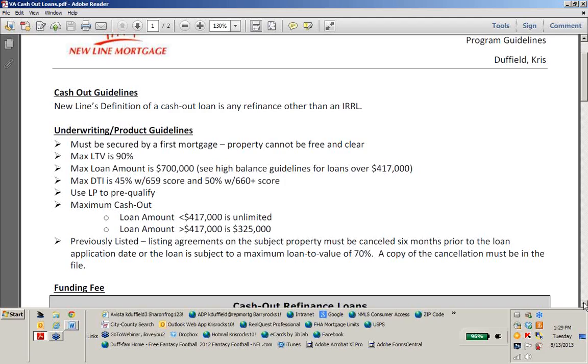So I have a class on my blog, and it's VA high balance loans. It's only 15-20 minutes long. The only thing we cover are the guidelines for high balance. And if I were you, I would go in and check that out as well. If you're doing a lot of VA cash out loans, it would give you the different guidelines for high balance.